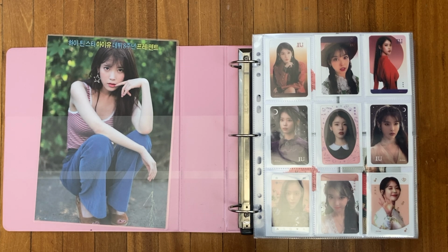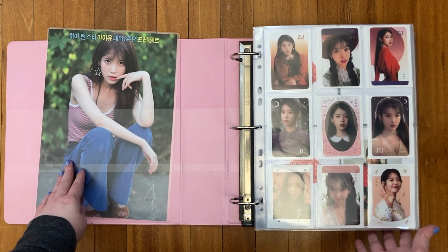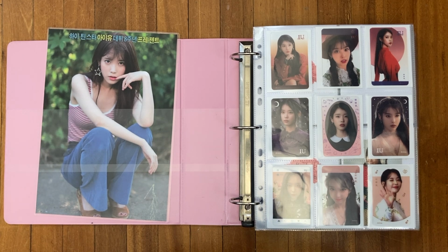First up, I'm going to start with my largest photo card collection, which is IU. IU is my ult of everything, my #1 favorite musician of all time. So I definitely have the largest collection for her, and I try to collect basically everything that I can, whether that's merch or album inclusions or whatever.